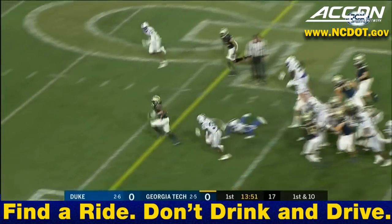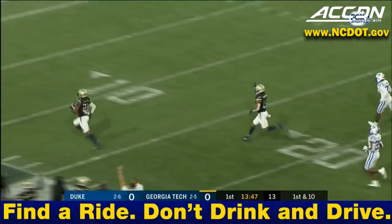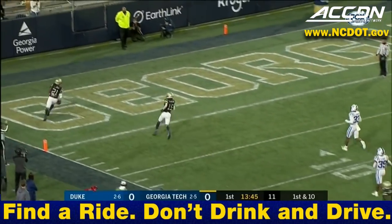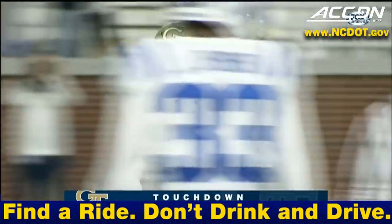That's impressive. 7.5 sacks on the season for Rumpf. Couldn't wrap up Sims. Breaking through the line. This is Gibbs. Gibbs to the 10 and to the end zone. Jahmyr Gibbs. Georgia Tech touchdown.